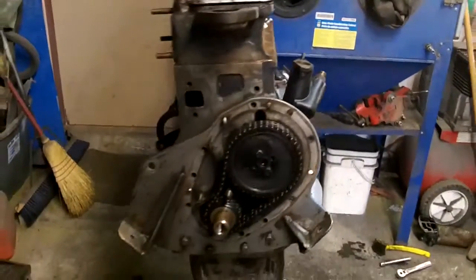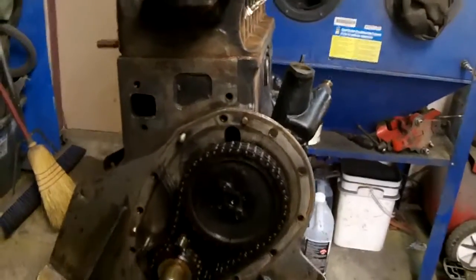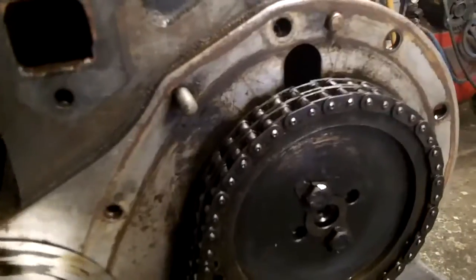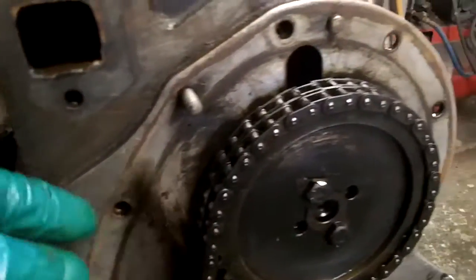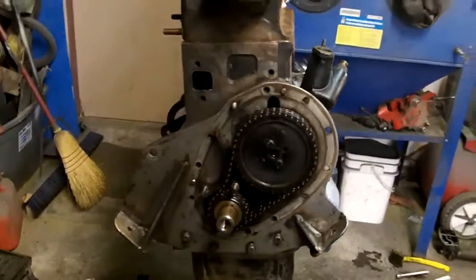But things are moving along. I've got the water pump off and the timing chain cover off now. Everything's looking pretty good in there. It's looking pretty clean. Not a lot of wear, even on the tensioner. Usually there's quite a bit of grooving, and this is not bad actually. So that's looking pretty good. Doesn't look like the chain is stretched too much.